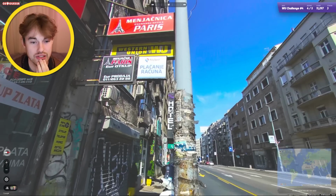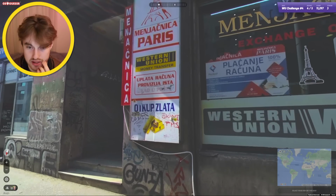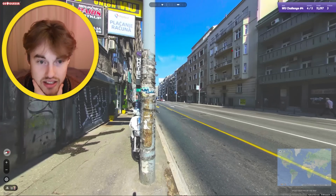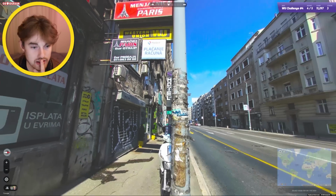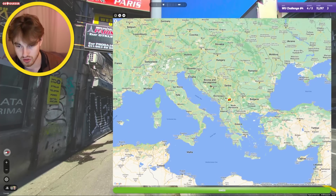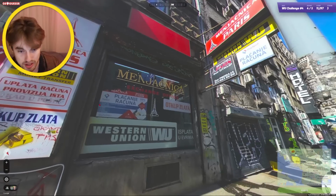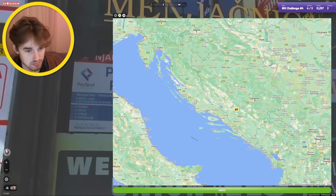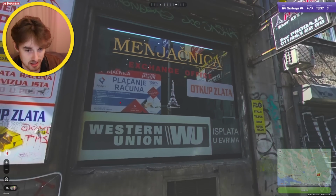Here is the Western Union. Is this Europe? It looks like we are in Europe, I would say. Is this Bosnia or something? Can't quite make it out yet. Interesting buildings. Računa. It's probably either Kosovo or Bosnia. I think maybe even Serbia here. Menja Sinica. Have I heard of that place? I feel like it's maybe not a place name, but instead something else.